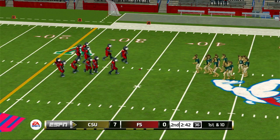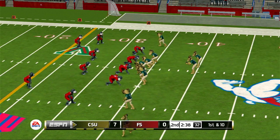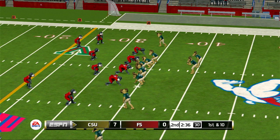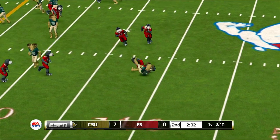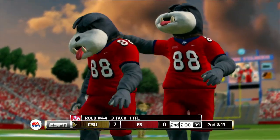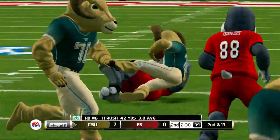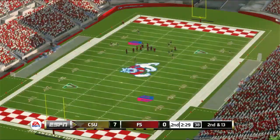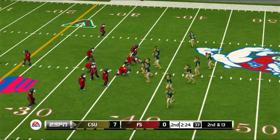Check number six. Check number six. Come on, D. Let's go. 100. They'll give it off here. Tackled for a loss. Second and 13 coming up here. Ball on the 37.